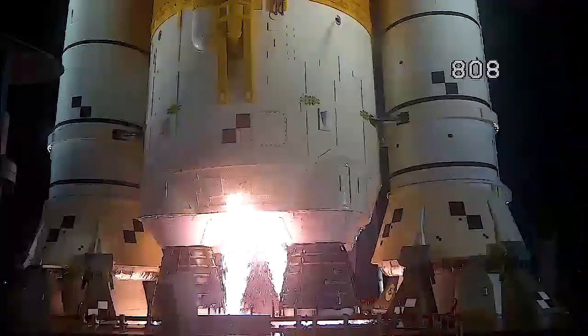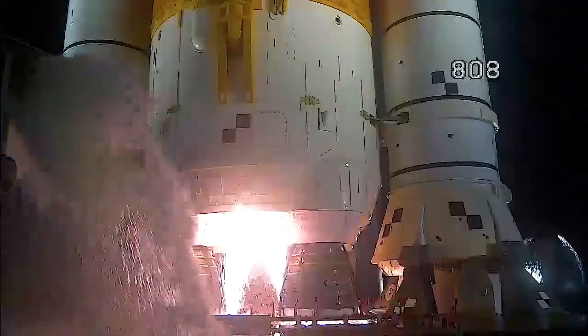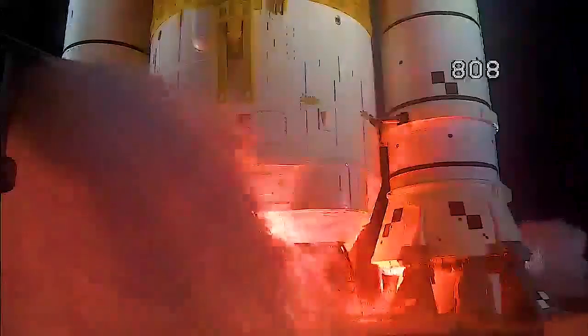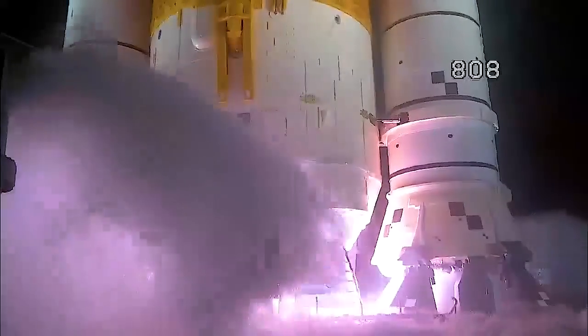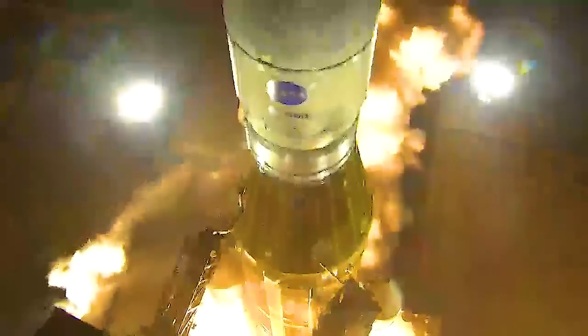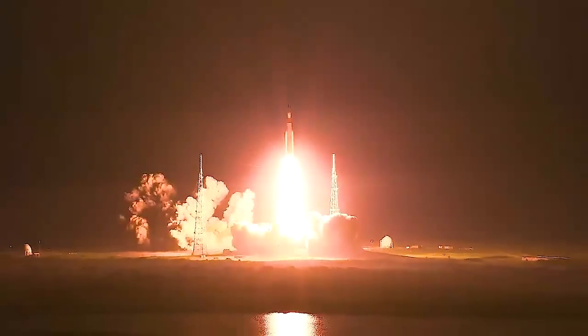And here we go. 10. Hydrogen burnoff igniters initiate. 7, 6, 5. Four-stage engine start. 3, 2, 1. Boosters in ignition. And liftoff of Artemis 1. We rise together back to the moon and beyond.